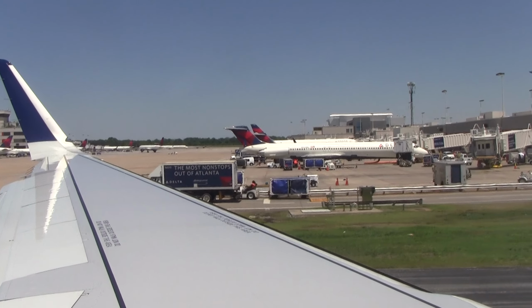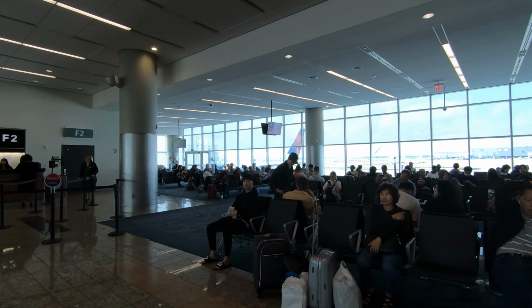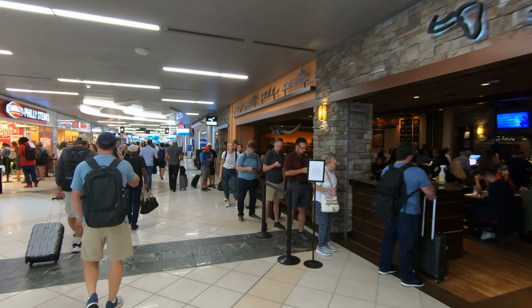Concourse F's traffic is busiest from late morning to early evening, with most red-eye flights departing in those windows. Every other concourse is busy at all hours, sunup to sundown.